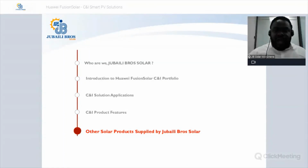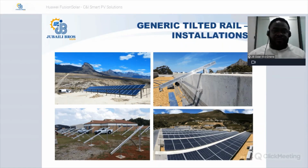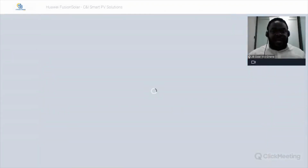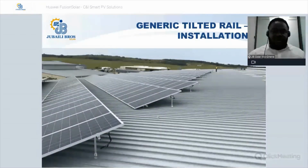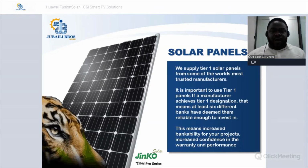So finally, let's go to our other products quickly. We also do multi-structures, as I told you. It's from Lumax Energy. We have all types of structures: half concrete mount, half ground mount, full ground mount, roof types, corrugated roof, every type of roof is available. And every type of sheet material on your roof is available. Whether it's corrugated, sandwich, trapezoidal, IBR, slates, they are all available.